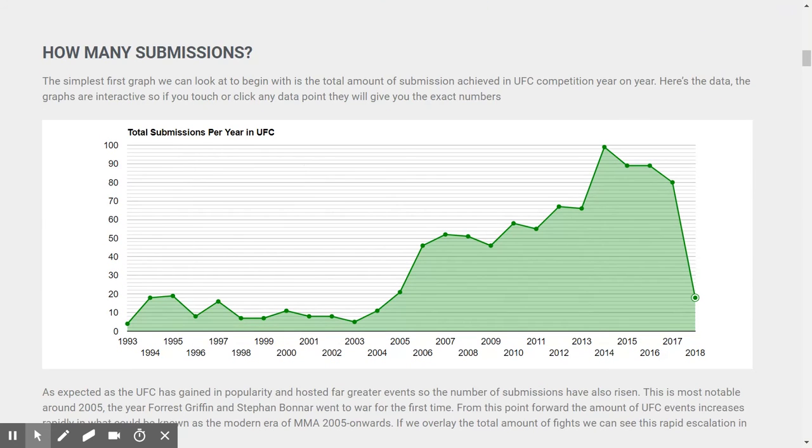If we look at the next one, it's basically the total volume of submissions that there have been year on year. So in the early years, the numbers are very low because the amount of fights and events are very low. So if we're looking around the 2000s and the late 90s, there's a handful of submissions each year. And you'll see that there's this massive explosion in around 2005. It starts to really take off.